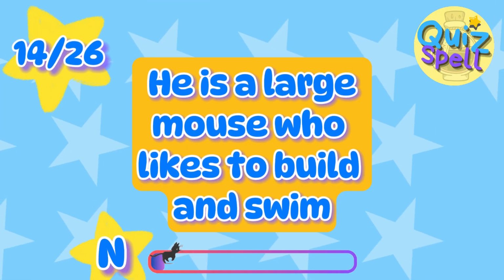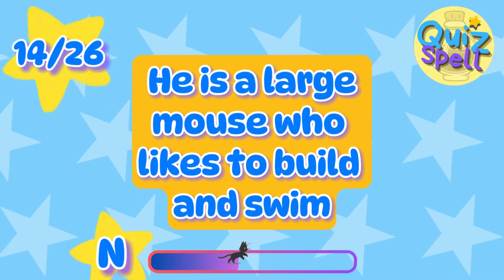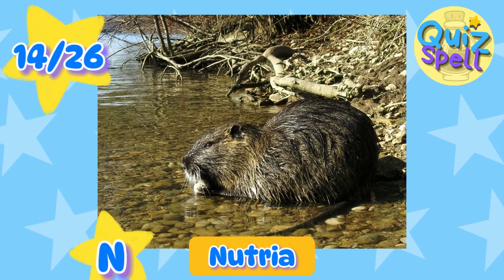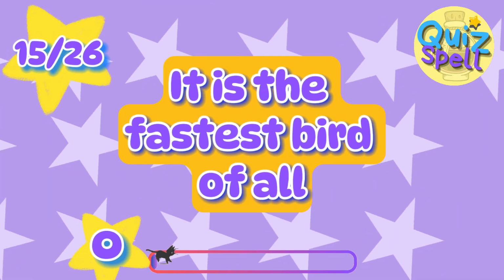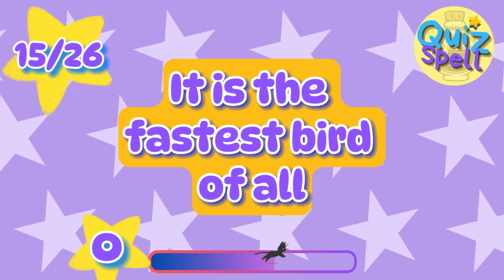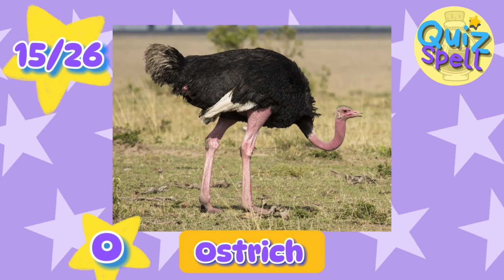He is a large mouse who likes to build and swim. It's the nutria. It is the fastest bird of all. It's the ostrich.